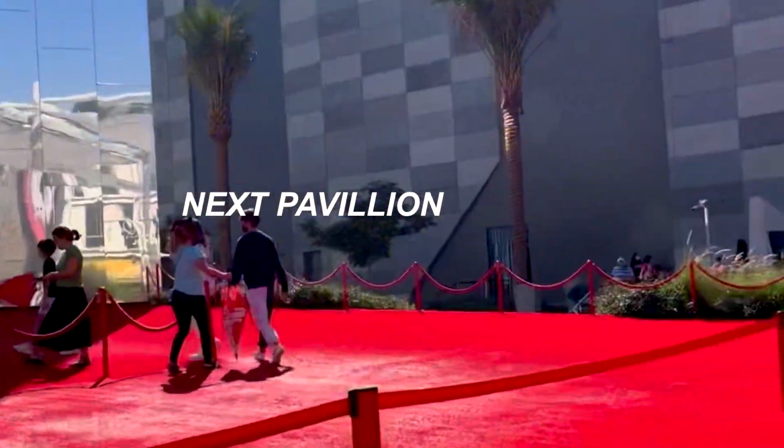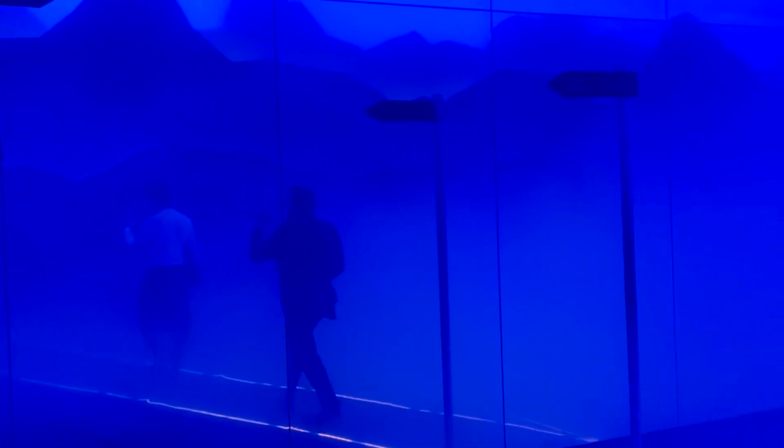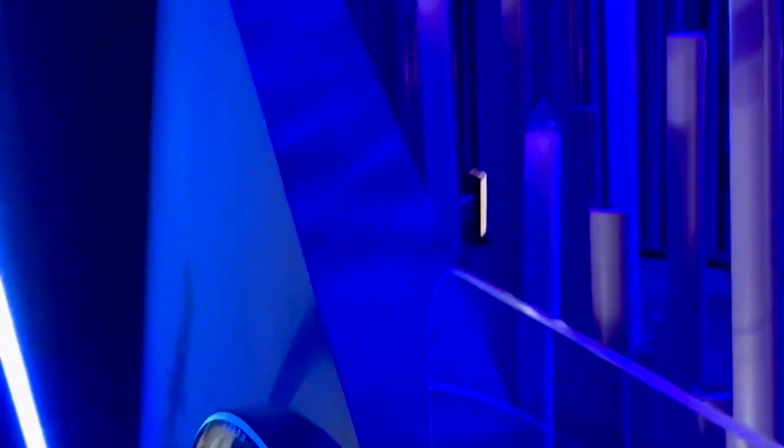Alright, so the next pavilion was Switzerland. Now I absolutely love the country, so I was super excited to check this out. And this actually ended up being one of my favorites so far. They first took us on a hike through a sea of fog for a travel on a magic carpet kind of experience to feel the thrill of Switzerland's stunning mountain-draped panorama. And honestly, I think this pavilion reflected Switzerland and its diversity, from magnificent landscapes to innovative projects and ideas for a sustainable future.